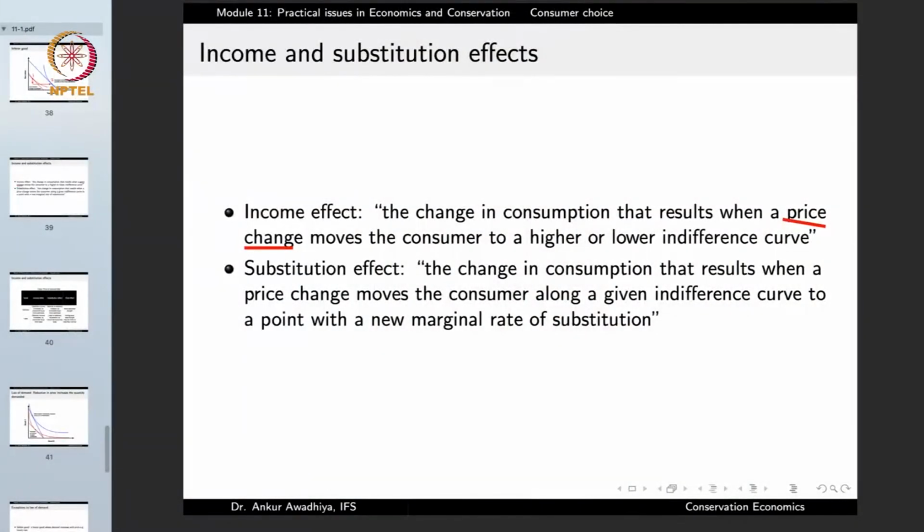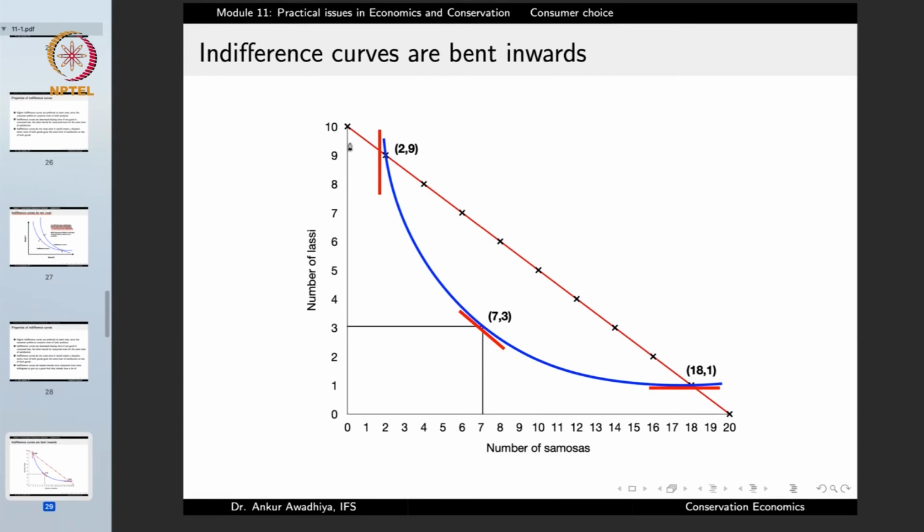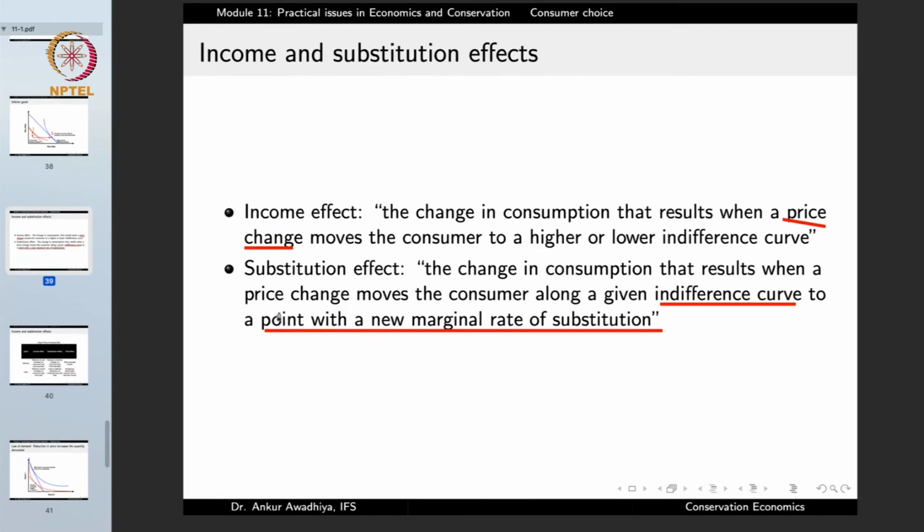And we can also talk about the substitution effect, which is the change in consumption that results when a price change moves the consumer along a given indifference curve to a point with a new marginal rate of substitution. So in the case of a substitution effect, we move along the same indifference curve to a point with a new marginal rate of substitution. When we look at the indifference curves, the marginal rate of substitution here is different, here it is different, and here it is also different. In both of these cases, it is a price change that is moving the consumer along a curve or to a different curve.